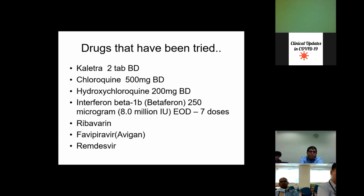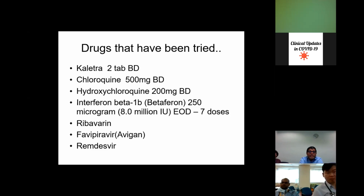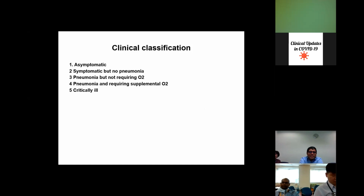So currently, we'll have to play with any of the 5 drugs in different combinations and ask ourselves which one works. I have not put my treatment regime as a slide because I'm worried that if I put it today, we will change it. So I'll tell you what we are currently doing. If somebody has pneumonia and is not requiring oxygen, this is where we will start our treatment.